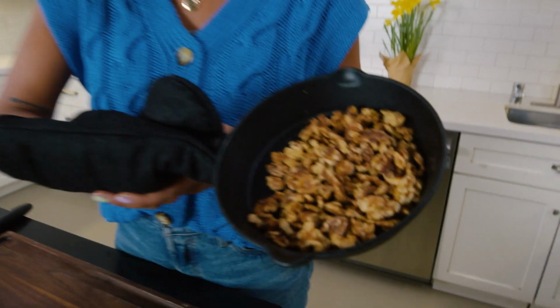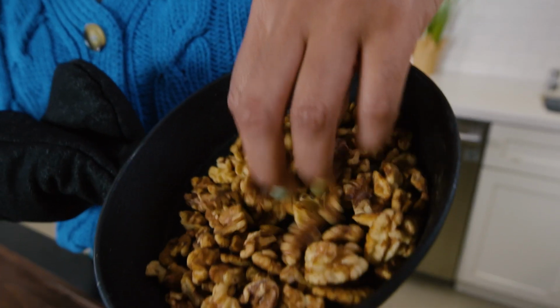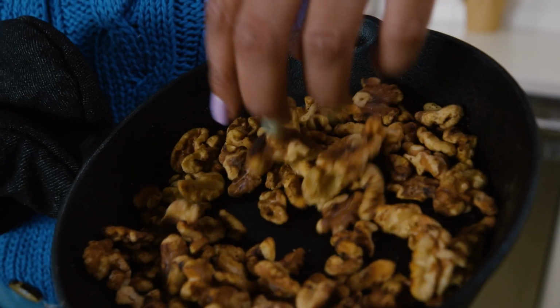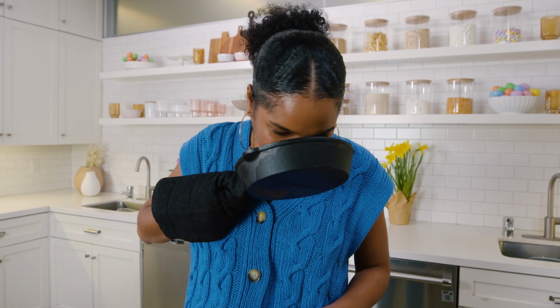Let me show you guys what we're looking for in our toasted walnuts. You can see some of the surface got a little bit brown there. But most of all, I'm telling you, the smell is what's really telling me everything I need to know about whether or not these nuts are ready to go. It smells so fragrant in here. I'm gonna chop these up.